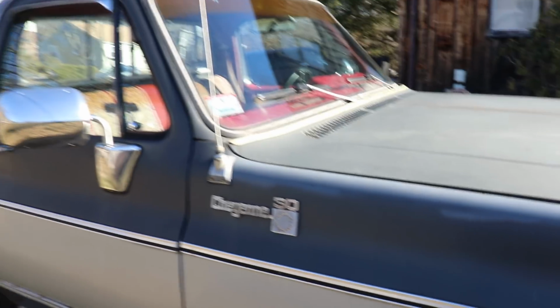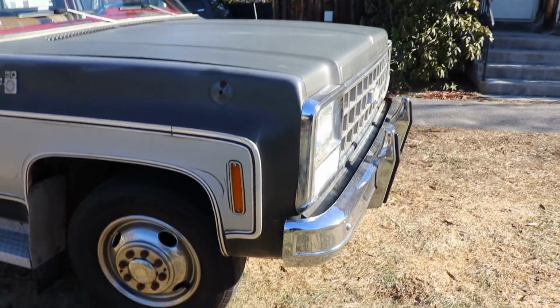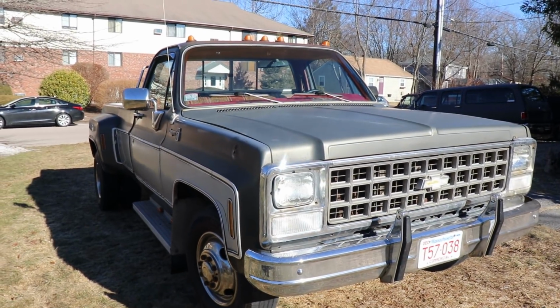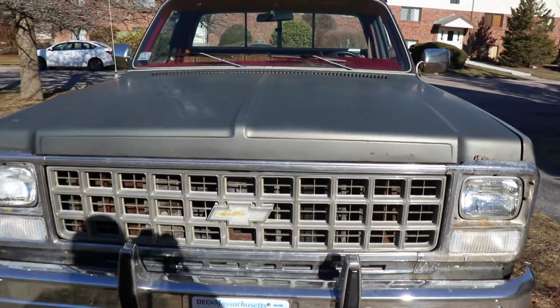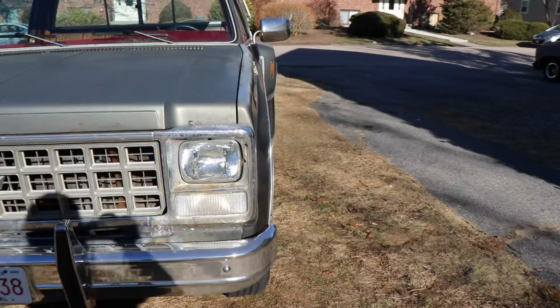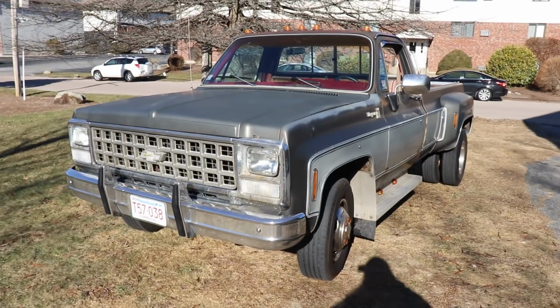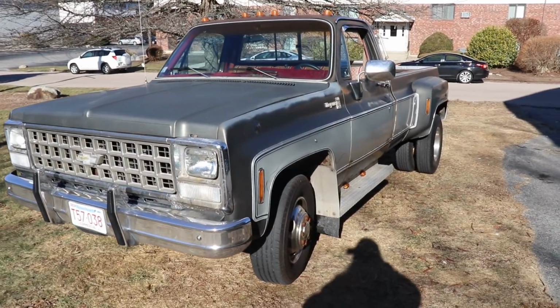No TP. So I've been following this truck for probably the last 5 years or so. Watched it change hands a few times. Definitely always wanted it. It came up for sale years ago when the guy was moving down south, and at the time I just couldn't make it happen. And years later, like I said, been following it, and just happened to score a deal on it.